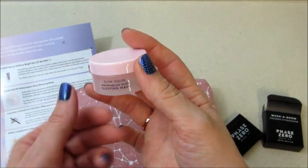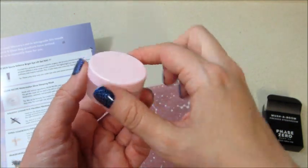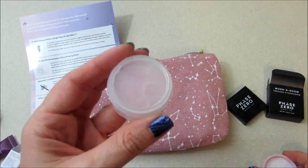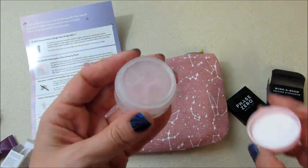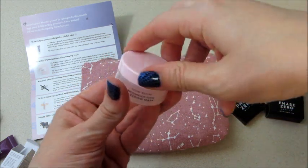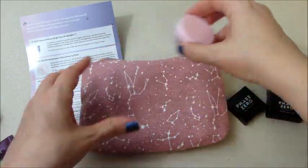Then we also have Glow Recipe Watermelon Glow Sleeping Mask. And it literally looks like a water gel type thing. And it does have a light watermelon scent. So that's exciting. Can't wait to try that.